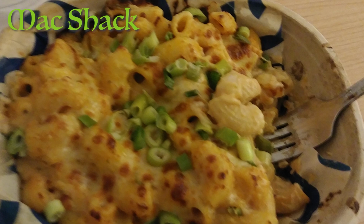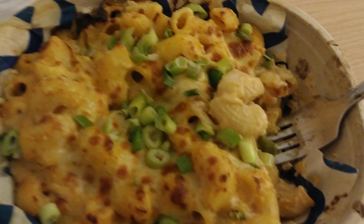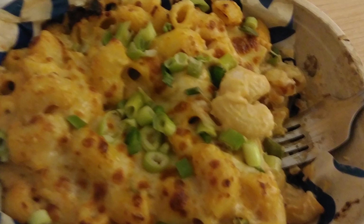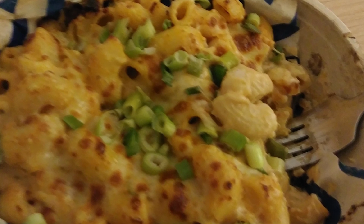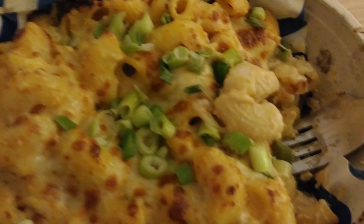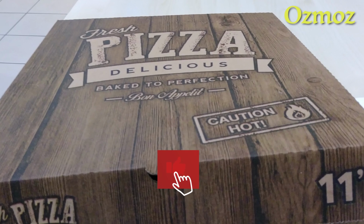And this one was one of my favorite dishes in the UK. It was from a place called Mac Shack that had various types of macaroni dishes like macaroni marinara, macaroni and meatballs. And this was macaroni with, once again, a slight kick to it with green onions on top. It was creamy with this cheese melted on top.